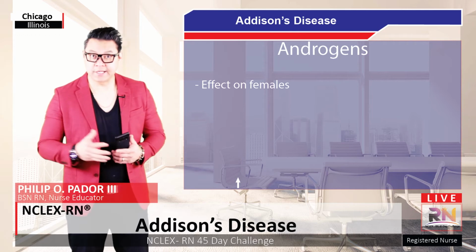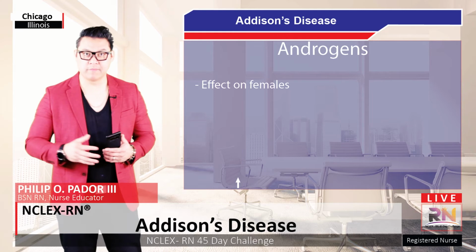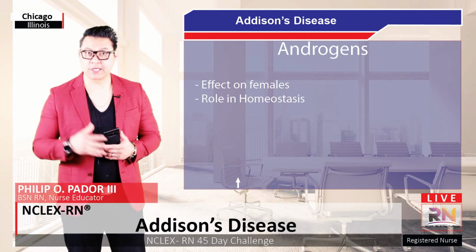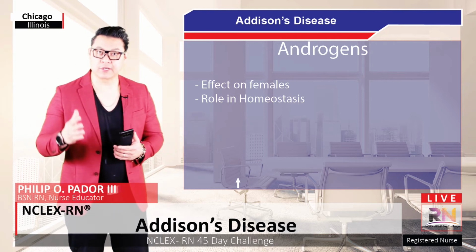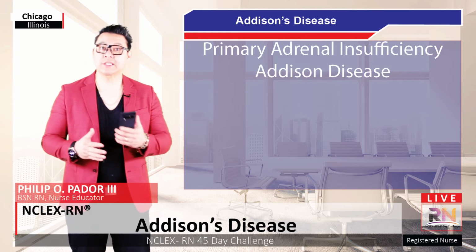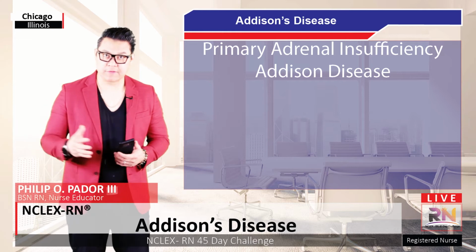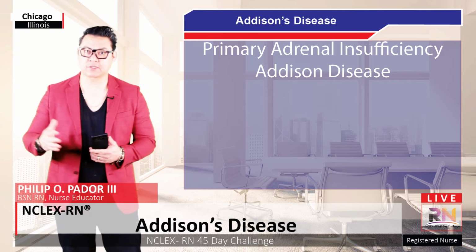From what we have learned, we can see that the adrenal glands have a big role in maintaining our body's homeostasis. Overproduction of the adrenal cortex hormones can cause big problems, but underproduction of adrenal cortex hormones also has severe consequences. Addison's disease is essentially any cause of primary adrenal cortex insufficiency, or in other words, a decrease in production of adrenal cortex hormones.